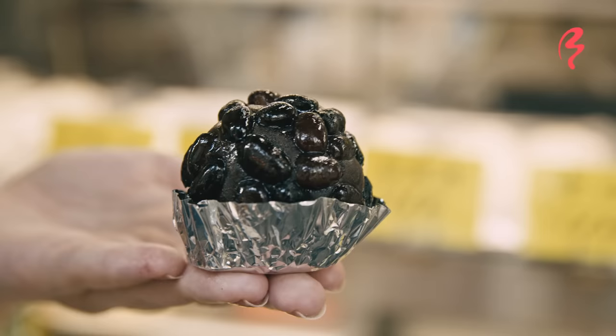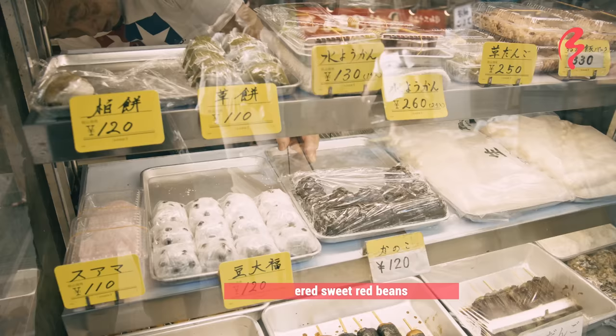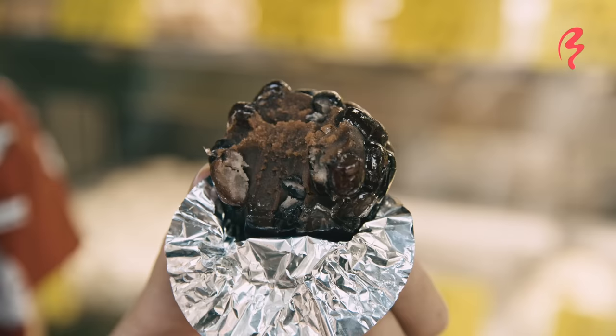So this is Kanoko. I've definitely seen this wagashi before. It's very popular at wagashi shops. Let's give it a try. Itadakimasu. Mmm. Look at that!